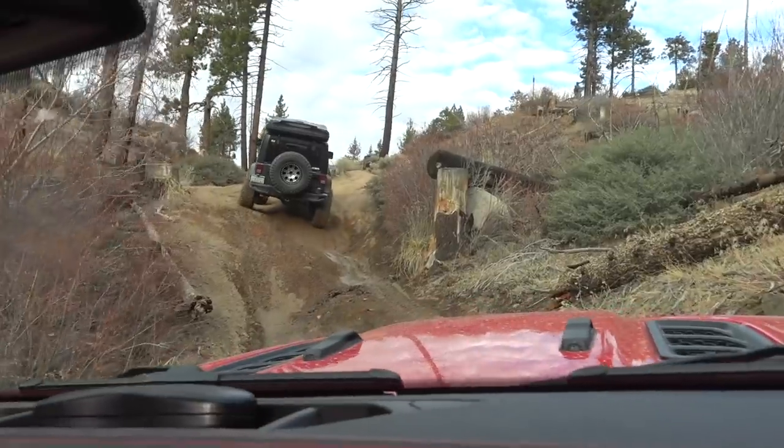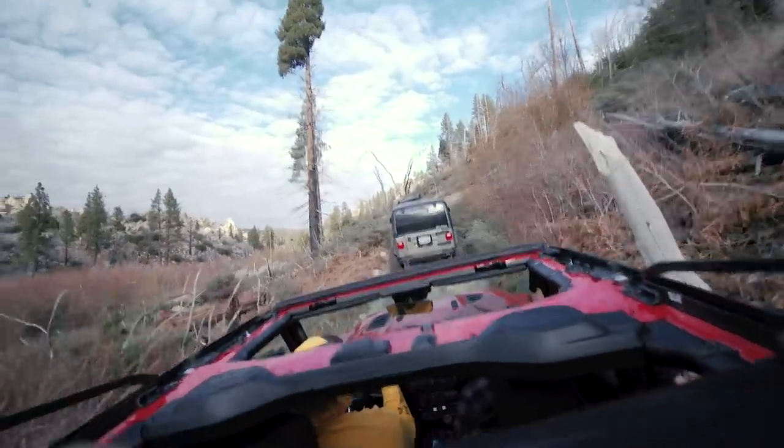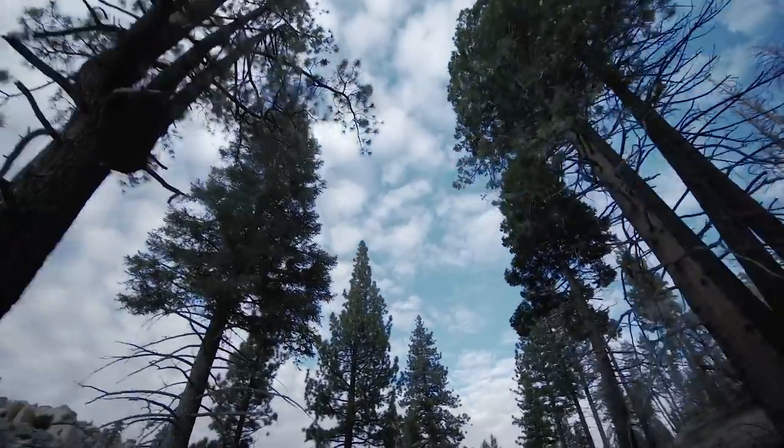Solid day in the mountains with my grandpa, Justin Pawlak. Look at that. Just look at that. Would you just look at it? Oh, yeah. Would you look at that? Would you look at that?